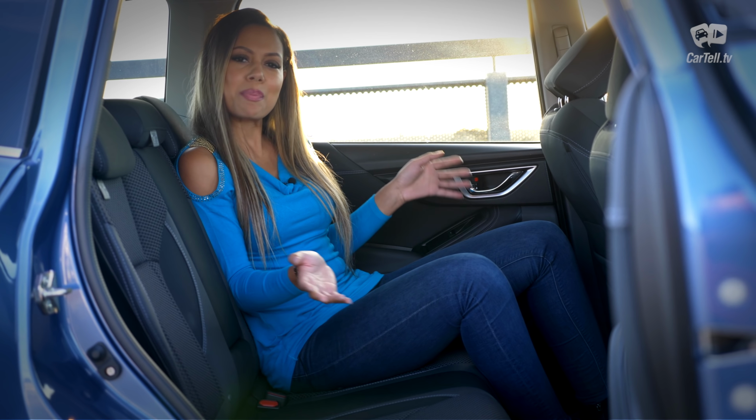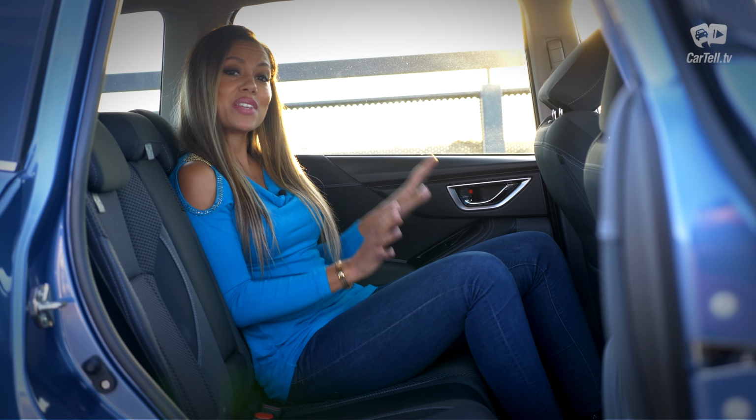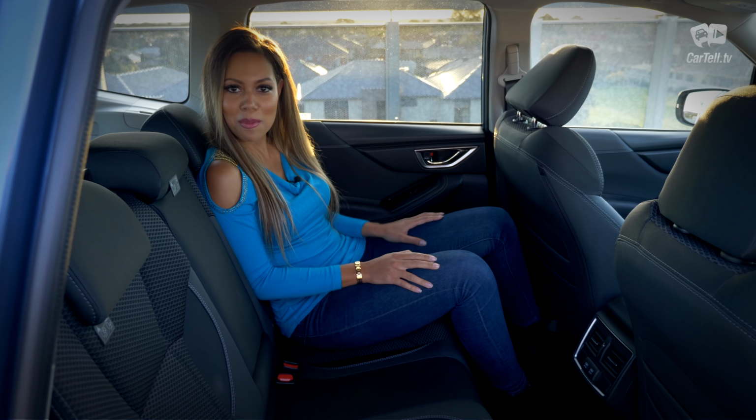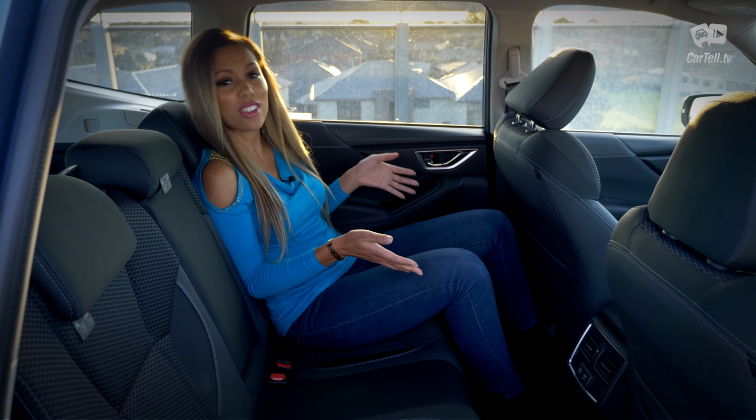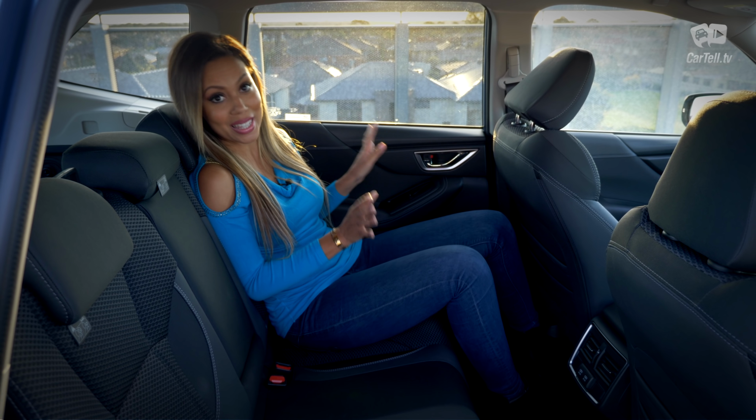The Forester was never bad in this respect, but this one is even better. Actually, someone commented in one of my videos that I look pretty cramped in the back seat, but I do have longer than average legs, so trust me when I say this is pretty good.